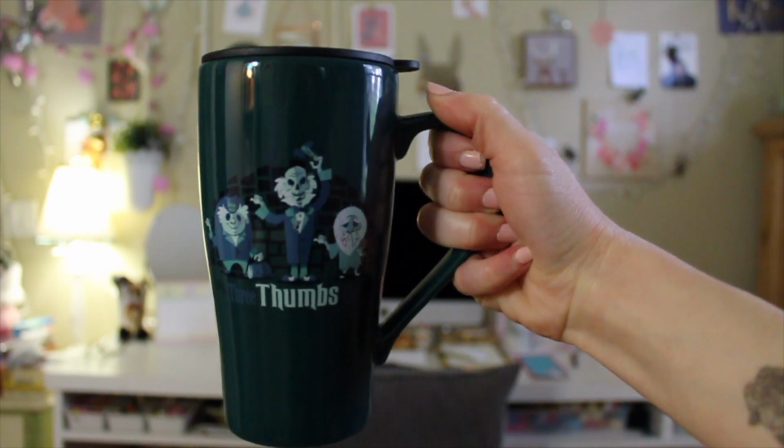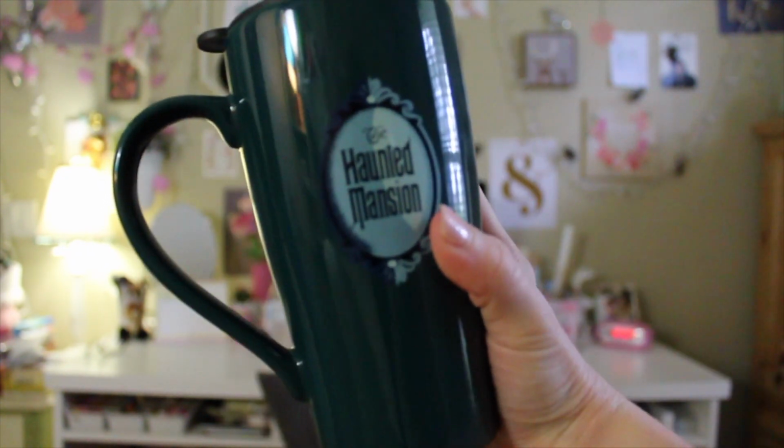The last mug we got was one that I wanted as soon as it came out, and it has the 3 hitchhiking ghosts on it that you see at the very end of the ride. This says 3 thumbs up, and I love the art design that they have them in, and then on the back it just says Haunted Mansion. And it's like a tumbler, so we can take it to go, which I thought was great. This was originally $20 and we got it for $8.